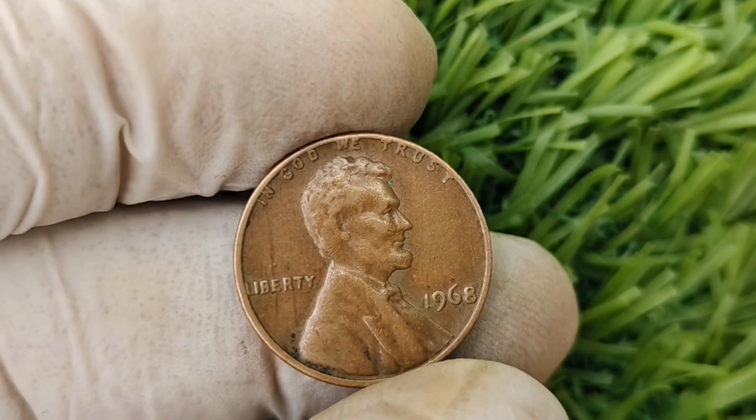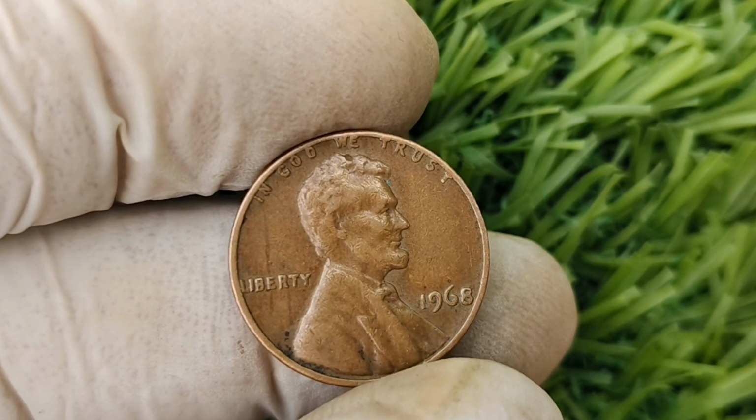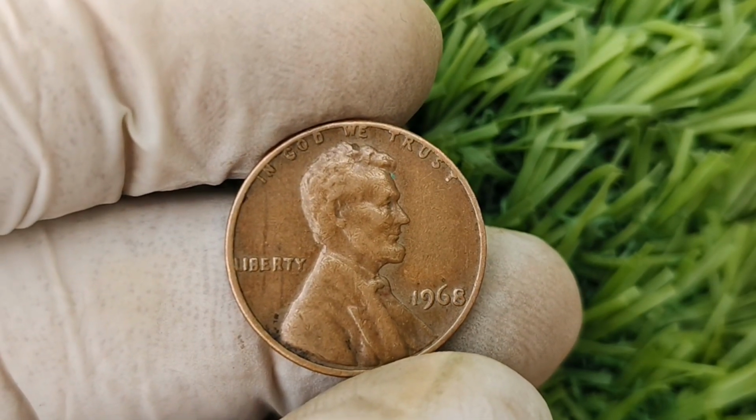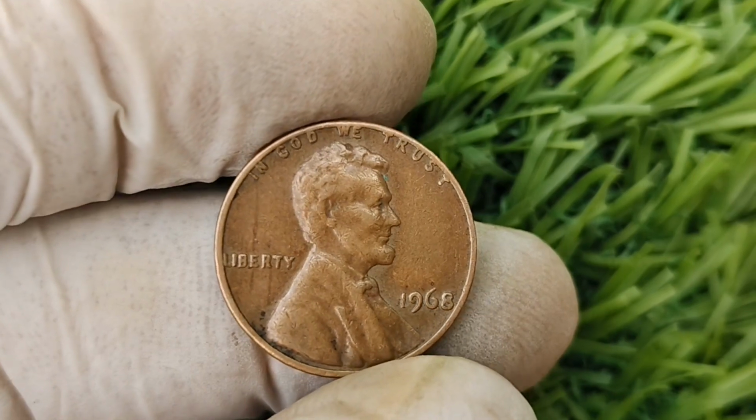Some of these rare coins have a mirror-like shine. Not common for regular circulation pennies. If yours looks like it's showing off, it might just be one of those proof-like treasures.